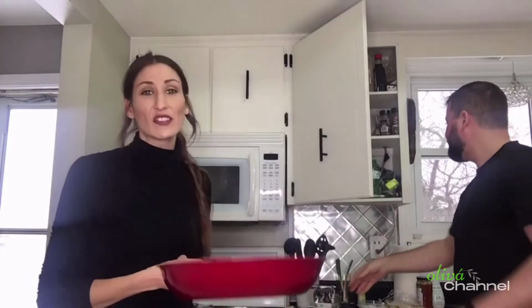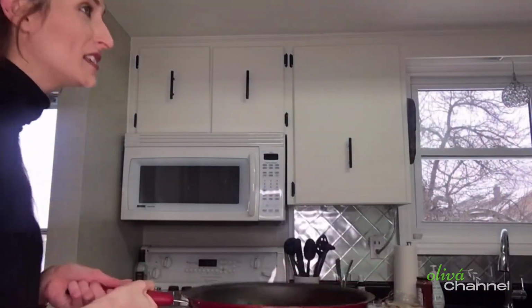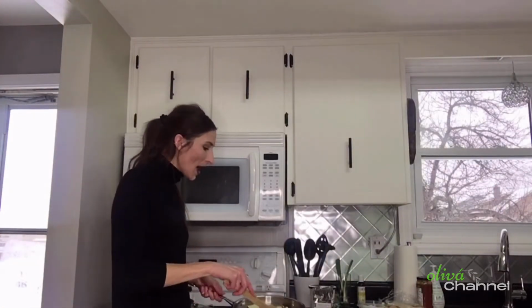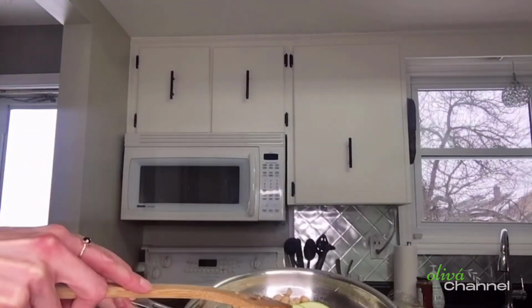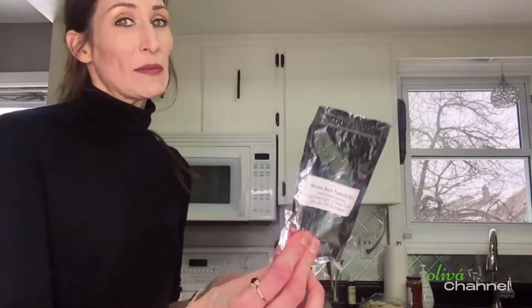Now our chicken has finished cooking. I'll give you a little shot of that. We did test it with our thermometer to make sure it is safe. We have now added our zucchini, and I had some chickpeas in the fridge, so we added those as well. Just a little garam masala mixed with some salt, pepper, and olive oil. And then we hit our Greek yogurt with a little bit of Mamma Mia's tzatziki mix.